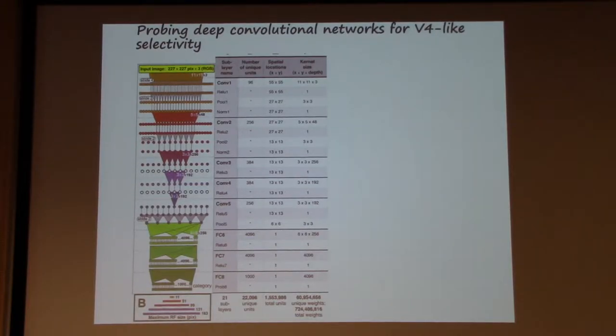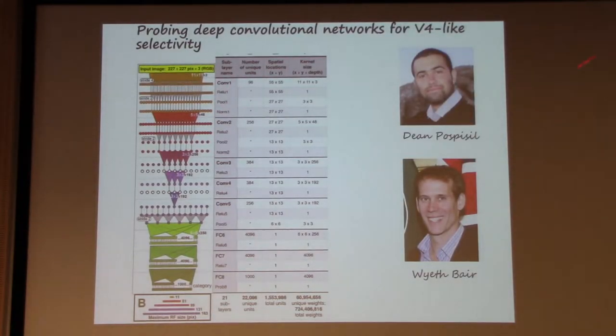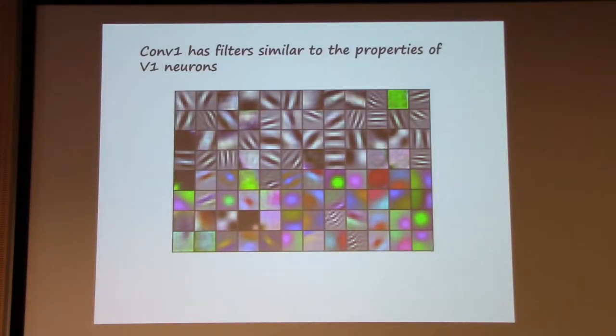But it doesn't matter which network you use, we've tried others too, and results are very similar. This network has five convolutional layers and three fully connected layers. And in the first convolutional layer, the properties look, oh, okay, sorry. I should tell you that when I say we are doing this, it's the work of Dean Pasupathy, who's a grad student with Wild Bear. Okay? So in the first convolutional layer, we see filters that look like this, that are very reminiscent of the response properties of V1 neurons.